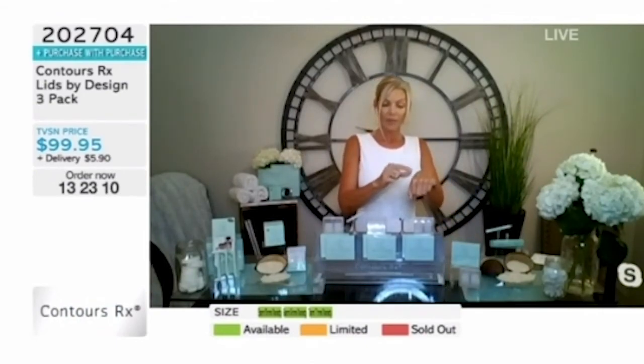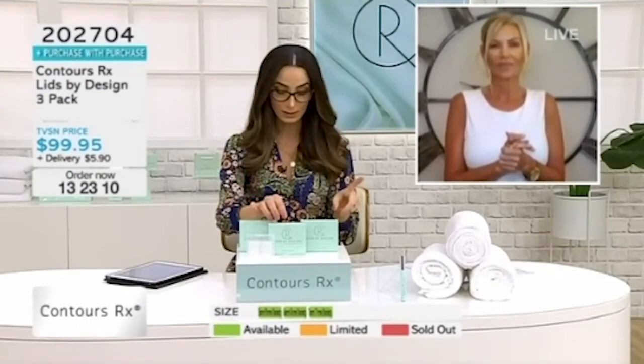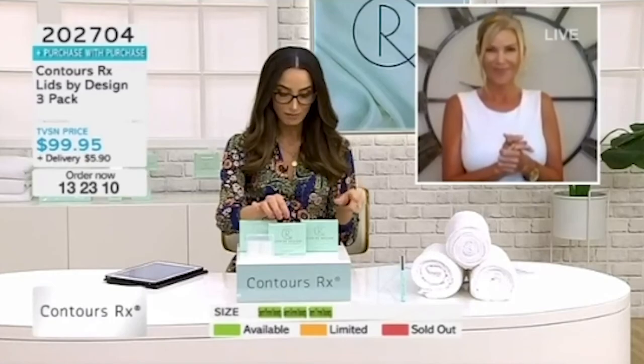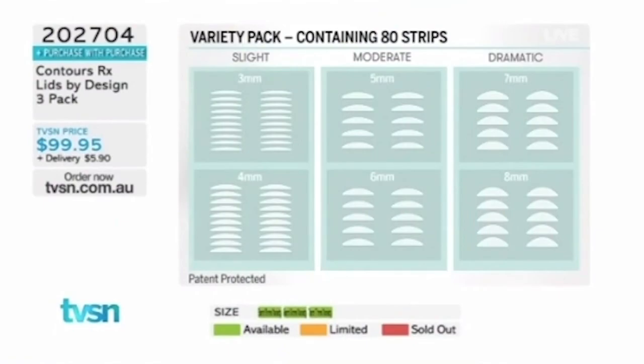Now, I just want to go through quickly what you're getting in this specific pack for the girls at home, just so you're completely aware. So you get 3 boxes of your 80 pack. The variety pack itself has 20 3mm strips, 24 4mm strips, 10 of your 5mm, 6mm, 7mm and 8mm strips. So you're getting all of that. That's your variety pack right there. This is dipping your toes into the Contours RX ocean. It's a great way to pick it up and get it home and try it out. Also great for my girls who like different strips for different occasions. A brilliant way to do that as well.